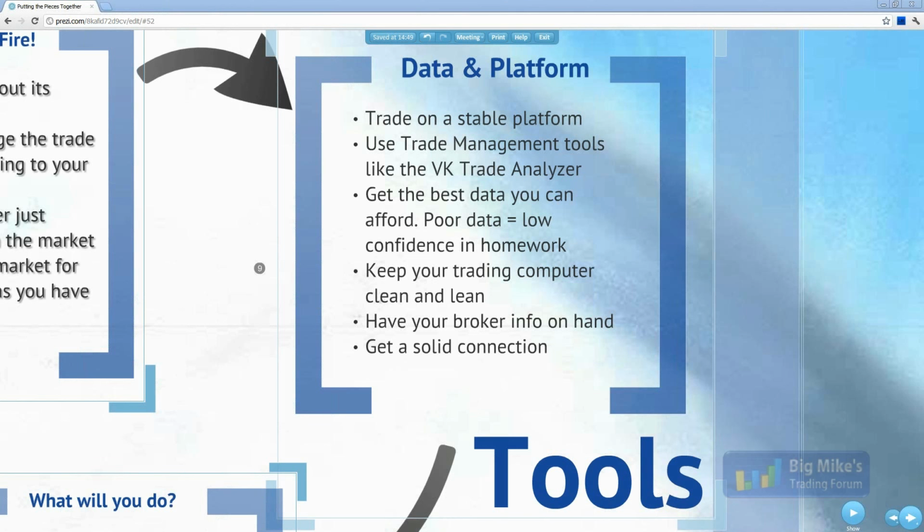Getting into the VK Trade Analyzer, that's a piece of software that we started to develop with the VK Trader. That software goes through your intraday, intratrade statistics, and it gives you a running total of how you're trading for that session. Now, it's important for us and for our clients to use this because it allows them to manage their risk on a daily intratrade basis.